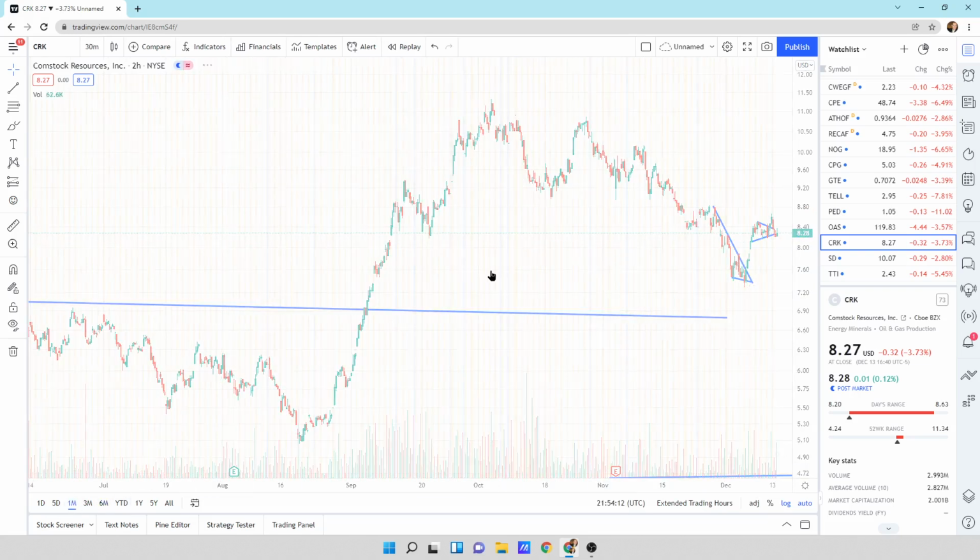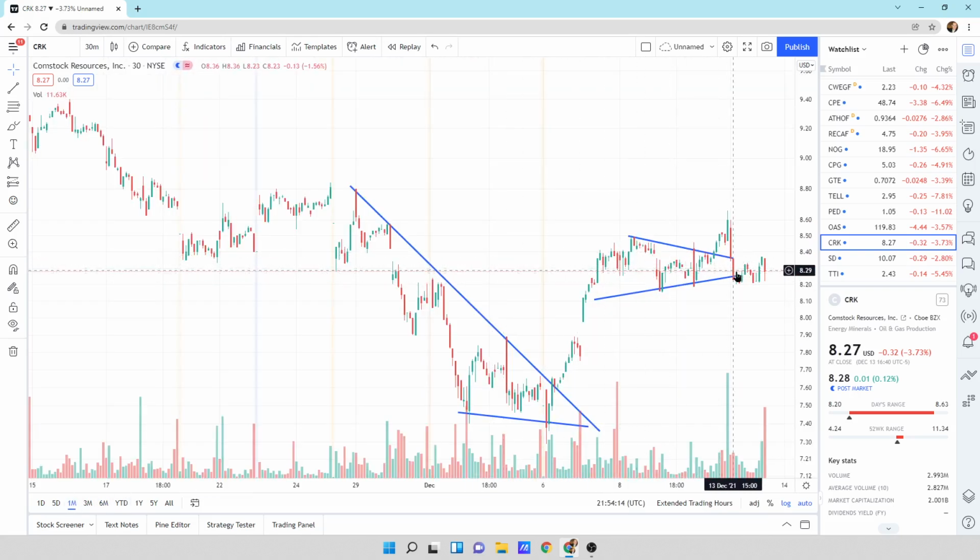Here is Comstock Resources. So kind of draw this thing out here. Draw it like that, maybe. Still kind of in a sideways action pattern.